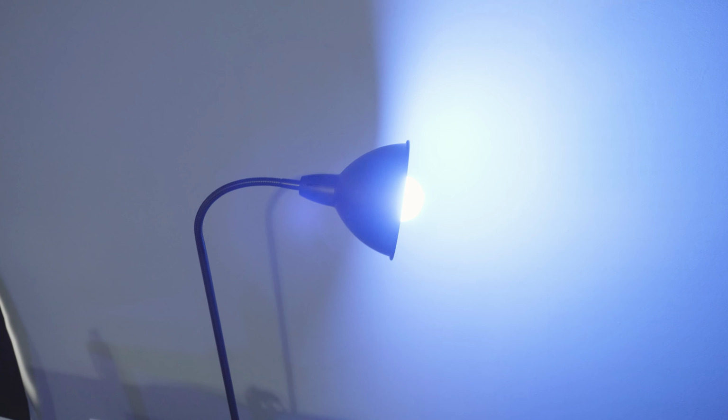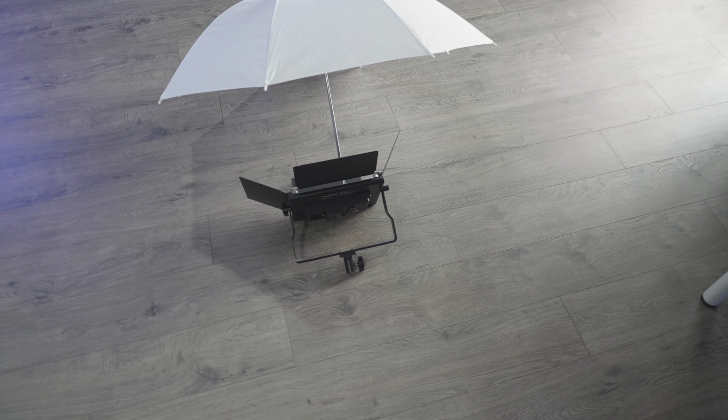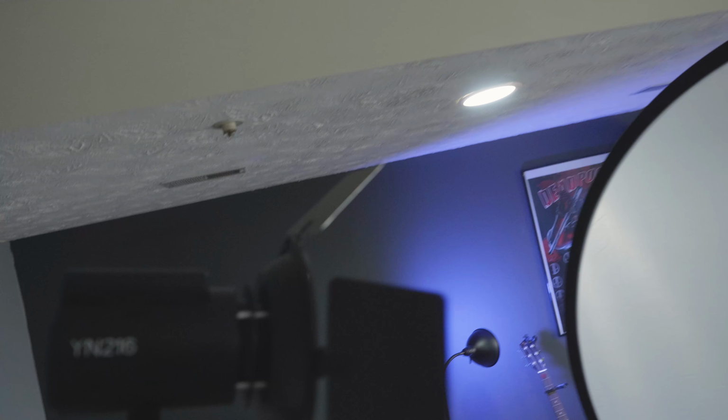As for my lighting of choice, I do have two newer 660 bi-dimmable lights that I picked up. One of these is pointing up at my shelf with an umbrella in front of it to soften up the light. And a newer light to my collection over here is, I can't remember the name.